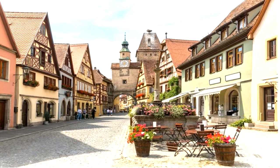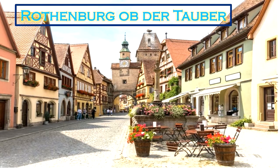Rothenburg ob der Tauber. When you imagine what a town in Germany should look like, Rothenburg ob der Tauber is what you will see. This picturesque town is located on a plateau on the eastern banks of the Tauber River, hence the latter part of the name, in the Franconia region of Bavaria.